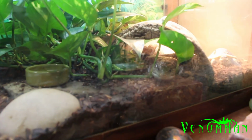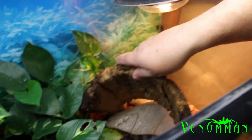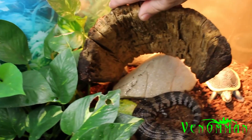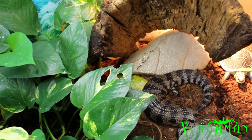This was another pet of someone, a beautiful, beautiful lizard. This is a blue-tongued skink. I do not know if it's a male or a female. I've never checked it out. But it loves to live in here and crawl through the foliage. It eats a variety of insects.